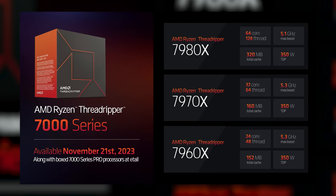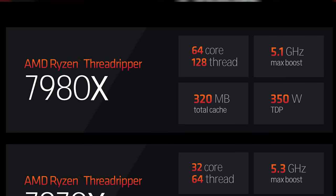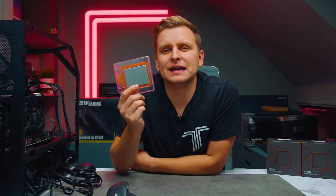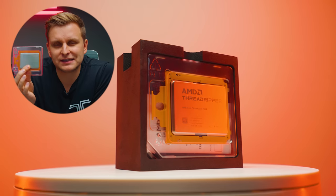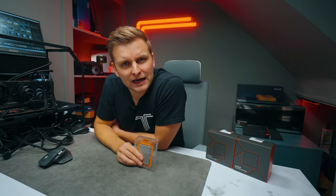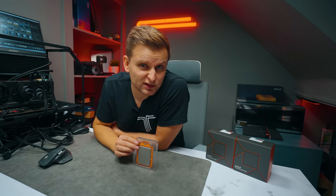This here has 64 cores and 128 threads, and this is called the Threadripper 7980X. AMD has created another monster, and this has absolutely no competition. But regardless, I wouldn't recommend it for video and photo editing.